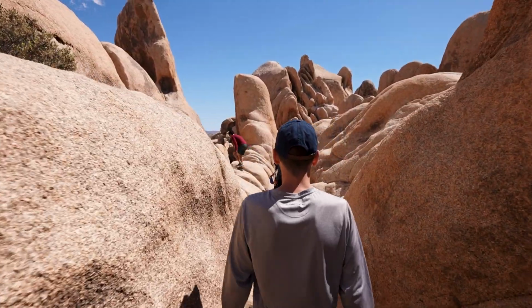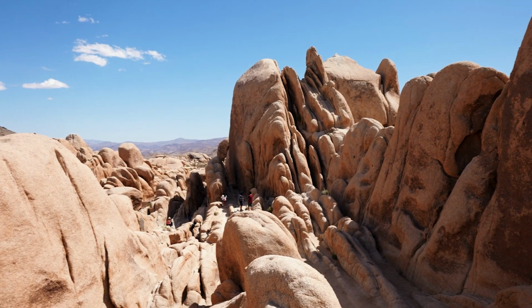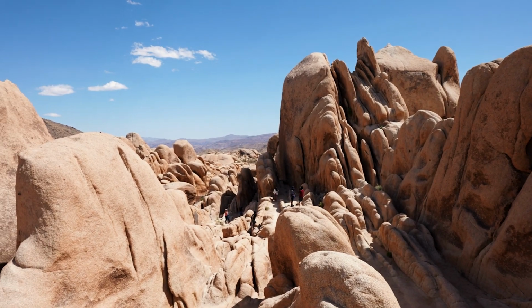Look at all the different rock formations behind me. It's so much fun to climb on these and walk around. They are incredible. I love feeling so tiny next to all these rocks. It makes you realize how small you are in the world when you get up close to Mother Nature. It is beautiful.